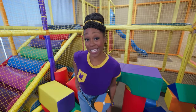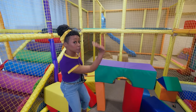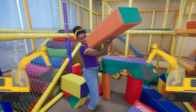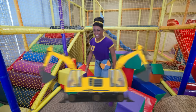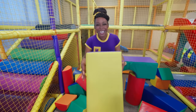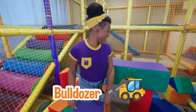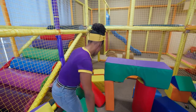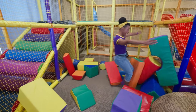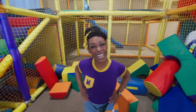Oh, let's be an excavator. Okay, get your arm. We have to pick up some shapes. Look at me, I'm moving dirt. Let's be a bulldozer now and knock down our bridge. That was so much fun.